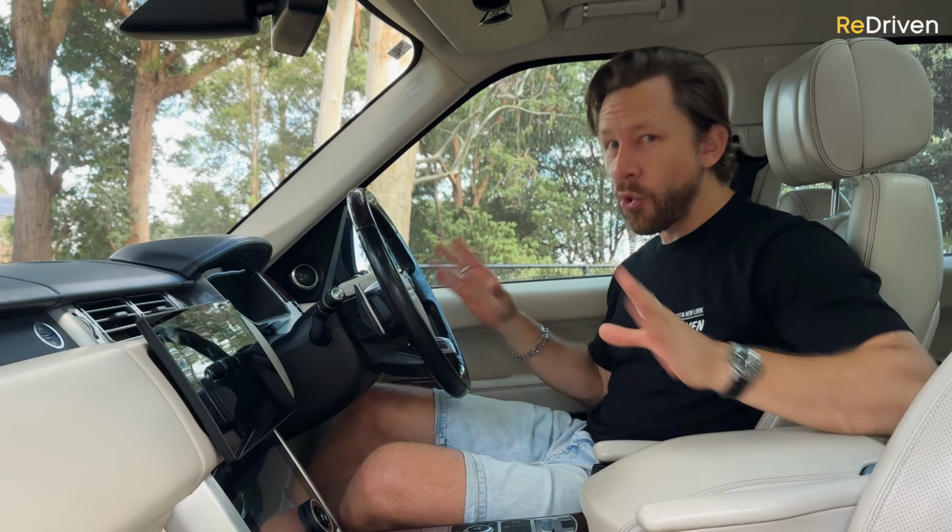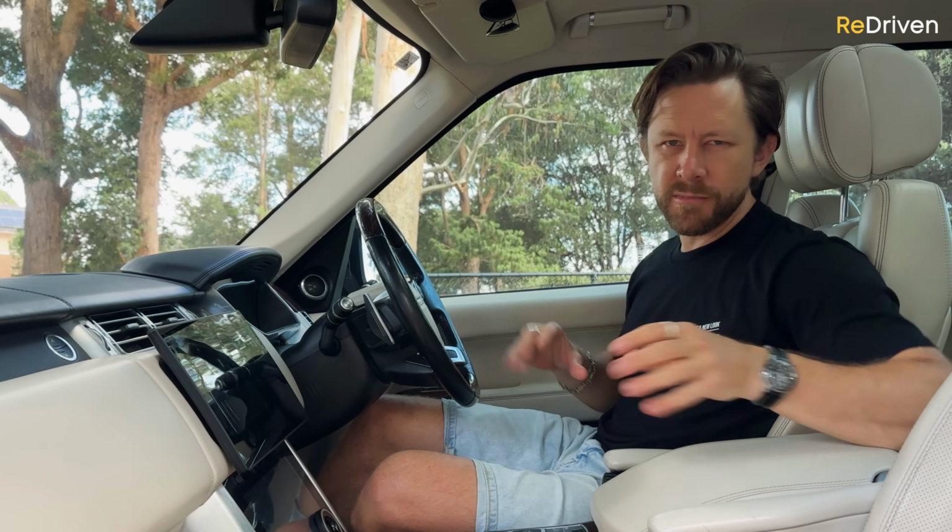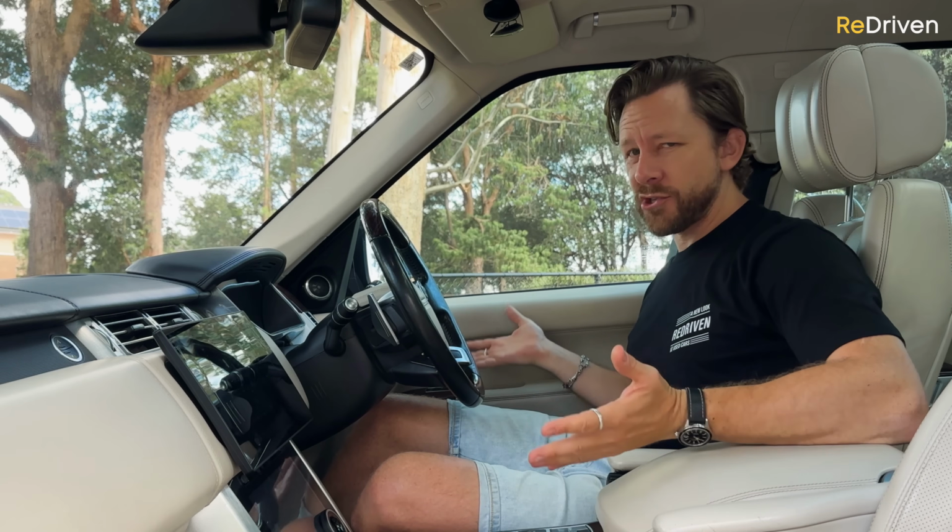Now, look, please don't think that these issues impact every single Range Rover out there. Through our research, the vast majority of owners we spoke to adore their vehicles and have only had a couple of problems here and there. Even this car, it's got over 200,000 Ks on it. It has very few issues at all.